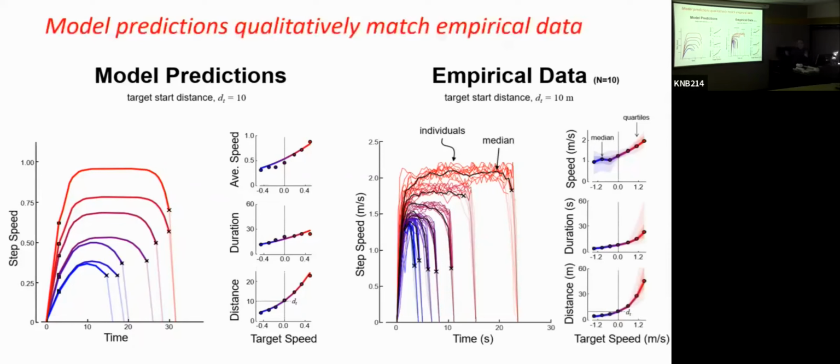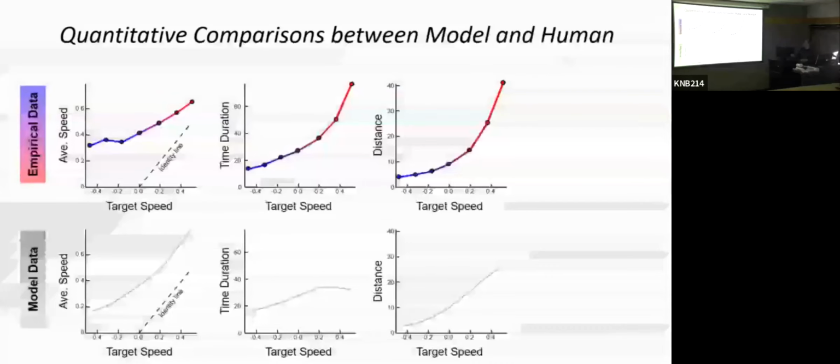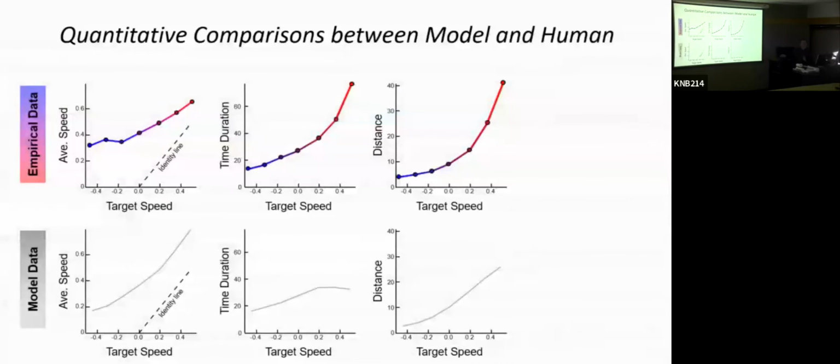And so if you just squint your eyes, we can say, well, qualitatively at least, the model predictions do something pretty similar to what the empirical data is doing. Now, what I'm going to do is take this column, and in the next slide, it's going to rotate so that we'll have 2 rows instead, just to fit it on the slide a little bit better. Okay, so in the top row, we're looking at the same empirical data we were just looking at. In the bottom row, we have the model data now in these gray curves. And now let's look at what happens when we vary target start distance.